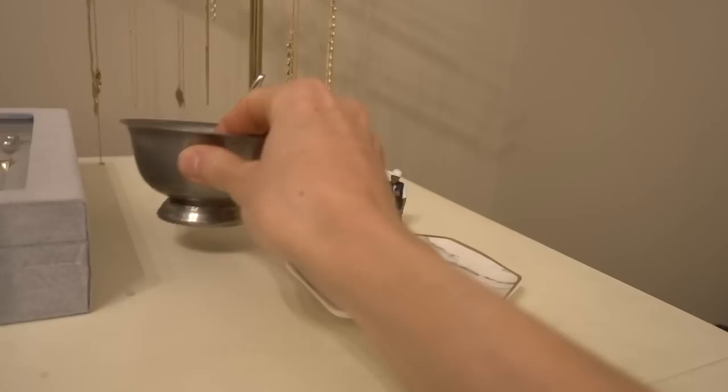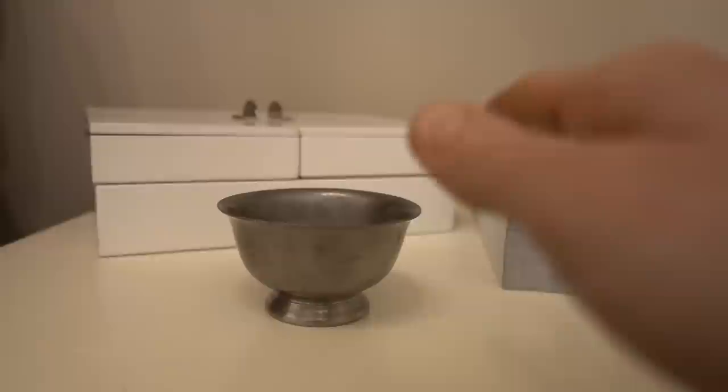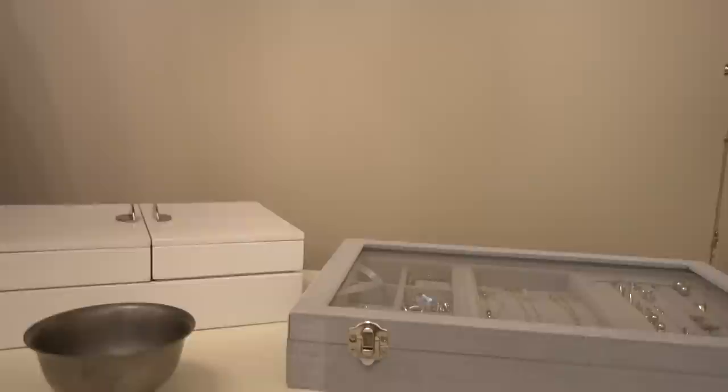And I also have this little pewter bowl that my mom has passed down to me. She likes to call it an heirloom. But yeah, I sometimes throw rings and jewelry in there and whatnot. So yeah, that's a little tour of my jewelry impromptu.